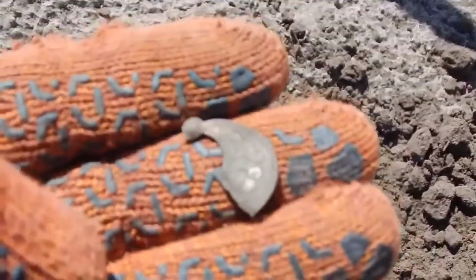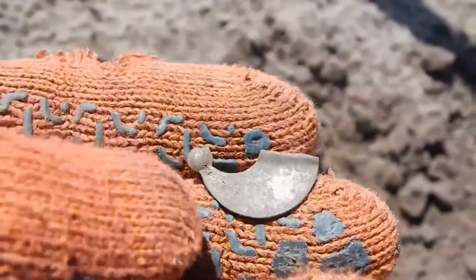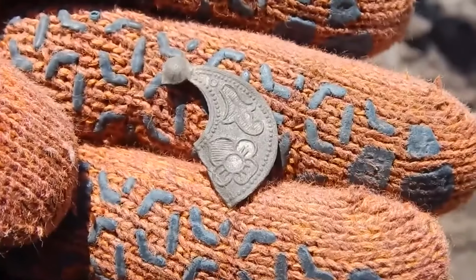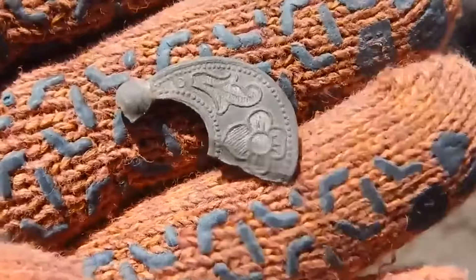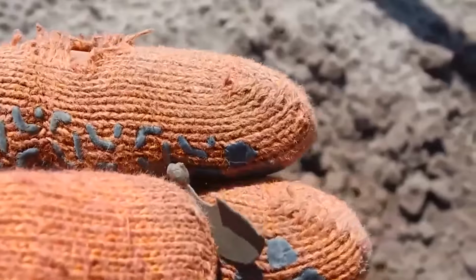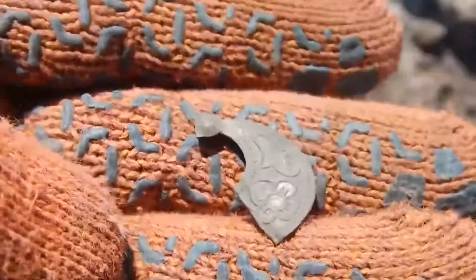A little later, the next signal sounded. I found another decoration, or rather what was left of this decoration. Unfortunately, we only have half of a moon-shaped earring. We see that there was a very interesting relief with different drawings. By the way, the material of the product is silver. I would very much like to hold a whole earring in my hands now.